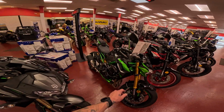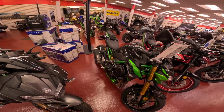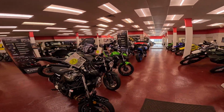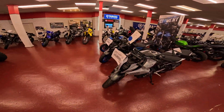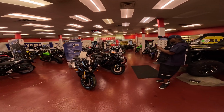This Z900 is sick. It's got the Ohlins suspension on it. This is the one that I was looking at. Didn't end up happening, but maybe in the future. I would like to get a naked bike on the channel. A couple of Suzukis. Gixxer, they got the Busa. That's a clean Busa right there.